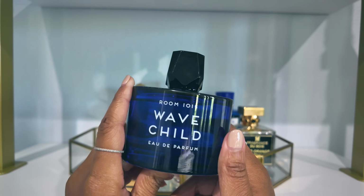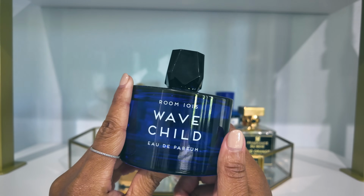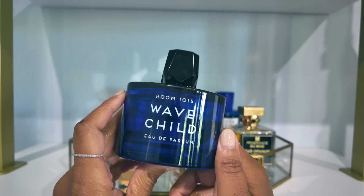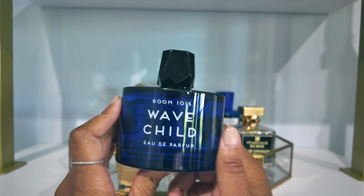So it's one of those ones that I kind of forgot about, to be honest. So when I rearranged my collection the other day, I saw it. I'm like, girl, what? Why did I not use you? So this is a watermelon scent. To my remembrance, it does have this ocean air feel to it as well. But like I said, I've never worn it. So I feel like this is the perfect time of the year to wear it. And I'm excited to try it out.